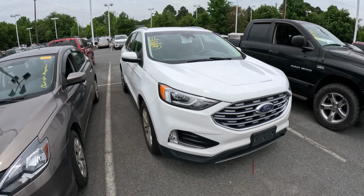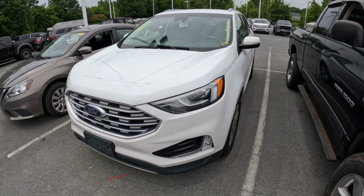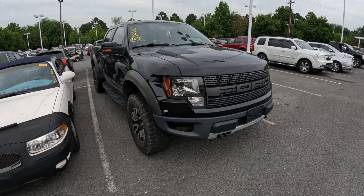So it's just very curious to me that they wouldn't take down a completely obvious sign that there's most likely a major issue wrong with that car when they're trying to get these buyers to bid more for these cars. All right, anyway, it's a 2020 Ford Edge. It's got 79,000 miles. All right, let's check this one out.